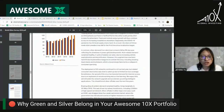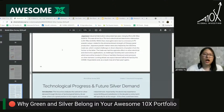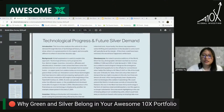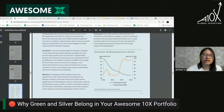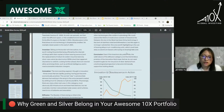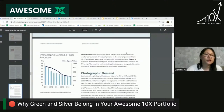Japanese industrial. So you could see the technology progress and future silver demand, invention and obsolescence. So this is photography, but this is photovoltaics. So I'd say that because we are seeing a huge demand, it is our conclusion that we would have to buy a lot of silver in our portfolio.